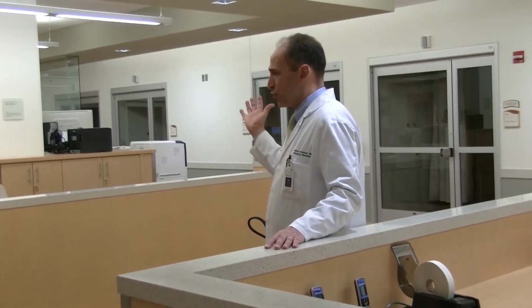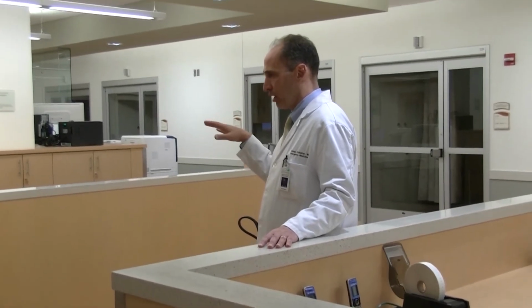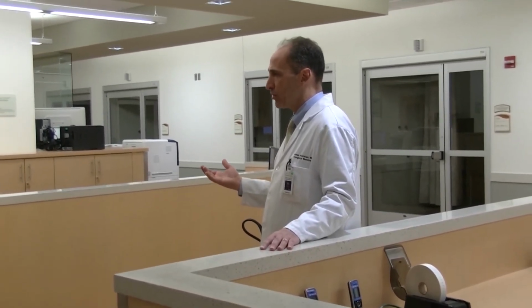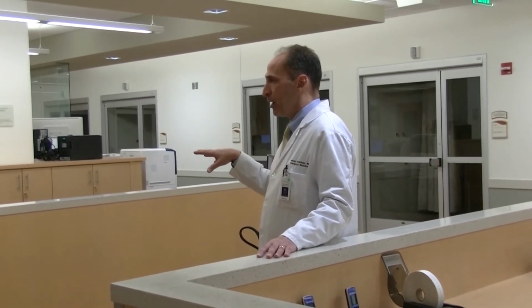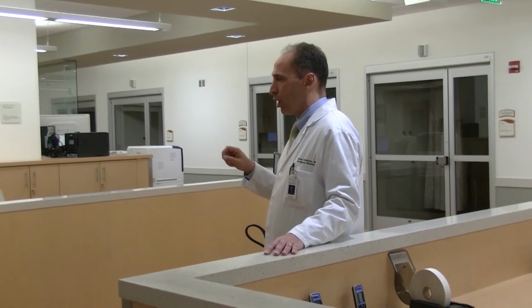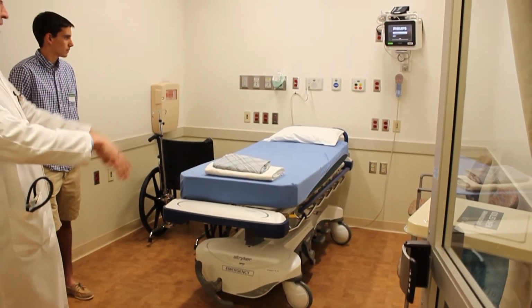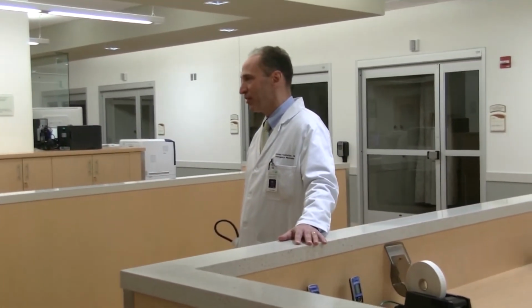So we have that surge capacity. We can easily handle 16 patients in a comfortable environment. If we needed to surge up higher than that, we could probably go up to 20 in acute care right here. But in general, our current volume is 18,000. This is built to go up to 30,000 if we needed to. Yeah. Do you want to see a little bit more of the place here?